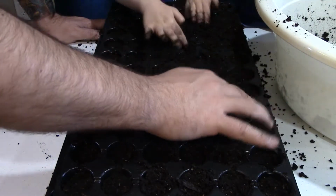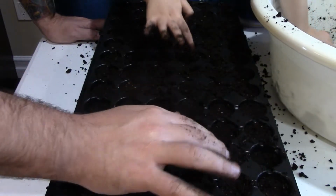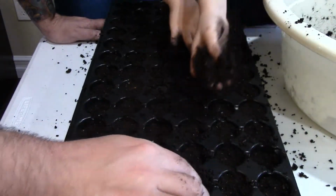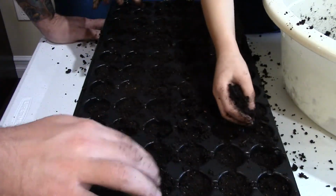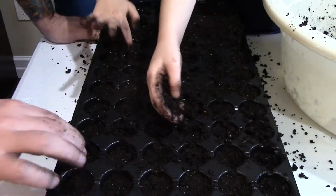So I'm just pushing down gently with my fingers here. No hard packing, just enough to give it form. Once the plant roots go down through this and kind of solidify everything together with a root mesh, it should hold together just fine. It's all done, Dad.